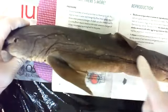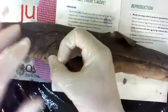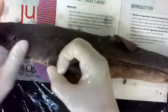The first one is pressure. That lateral line that goes along here is actually a series of little tiny organs. They're holes, but they detect water pressure changes. So if a shark swims by you and the water from them swimming bounces off you and comes back, it knows you're there. And it's like, excuse me? You taste bad, I don't want you.